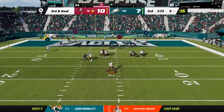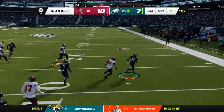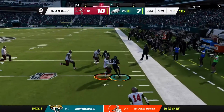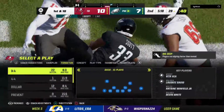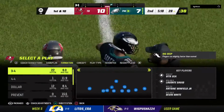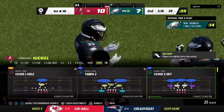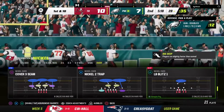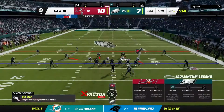Looking to throw, Morse. And he fires one that's intercepted. And the Eagles are going to take over at their own 28-yard line. And that felt like a little extra pressure on that 3rd down attempt, and their mistake cost them points because they're inside the red zone. So you know you've got at least a field goal waiting for you. And in this case, they end up with nothing.